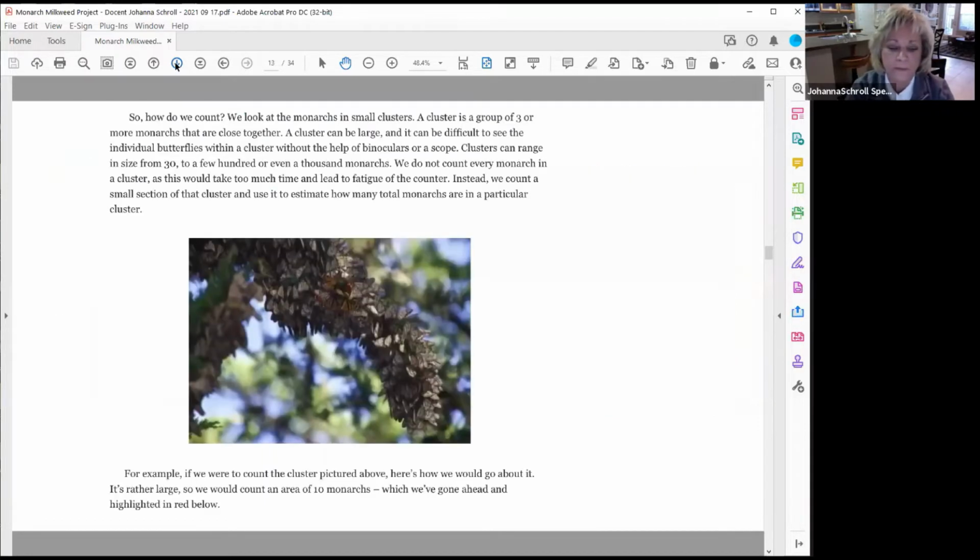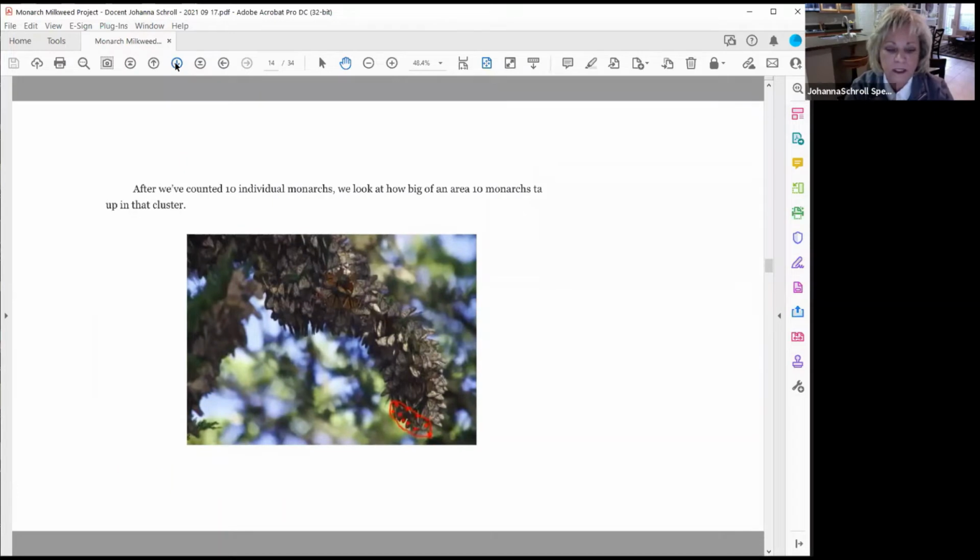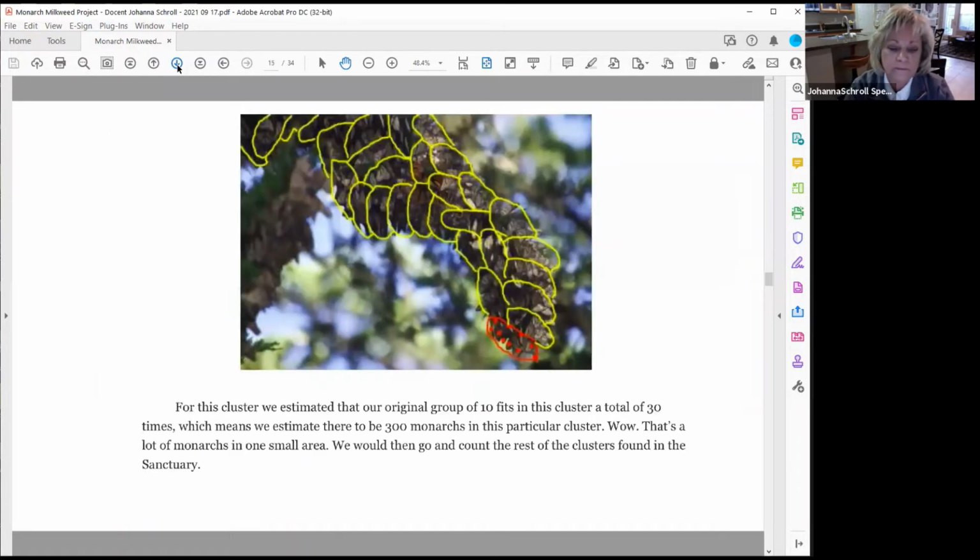Next. So this is a cluster of monarchs. Next. So as I said, we don't count each one individually. We actually estimate a size of maybe 10 to 20 monarchs given the size of the entire cluster. And then we count in small sections that way. So we're counting by 10s or counting by 20s. Next. So here's an example of how we would count that cluster there.